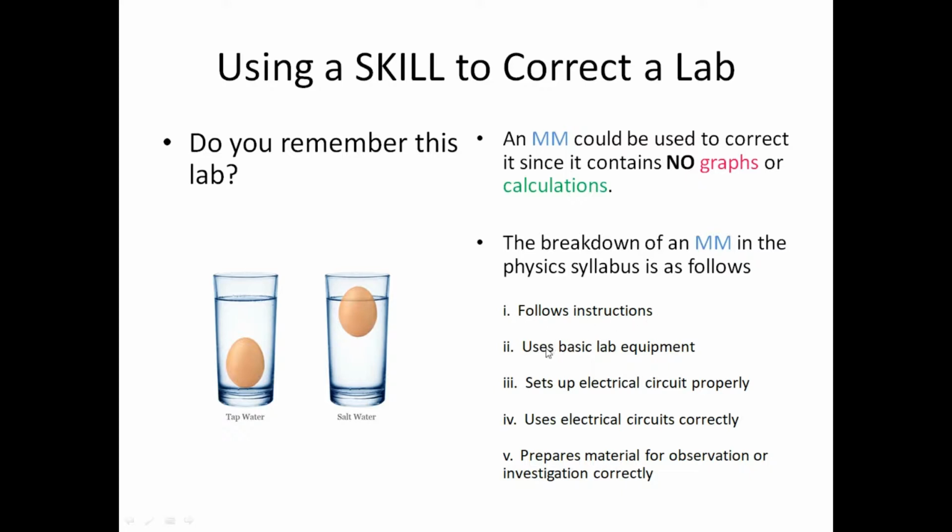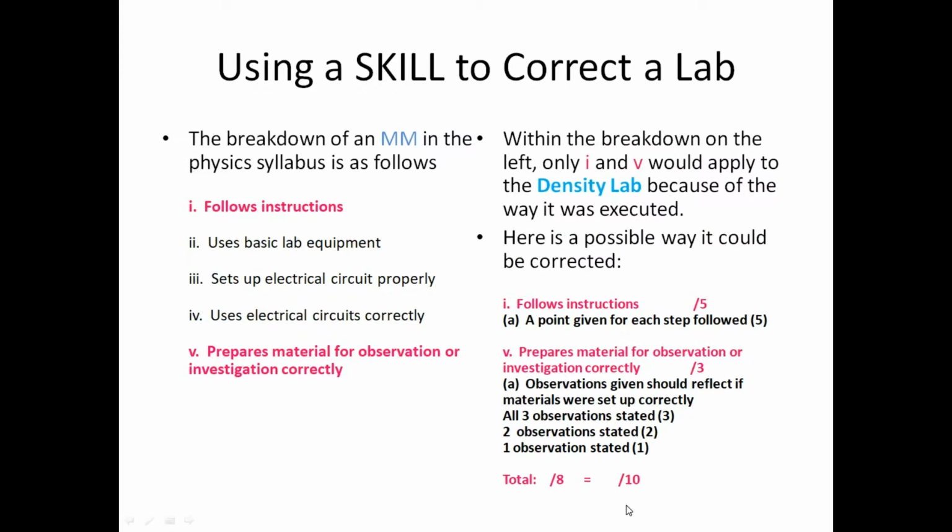1. Follows instructions. 2. Uses basic lab equipment. 3. Sets up electrical circuit properly. 4. Uses electrical circuits correctly. And 5. Prepares material for observation or investigation correctly. The breakdown of an M&M in the physics syllabus is as follows, as shown, or as was shown on the page before. So I'm just using this as a guide.